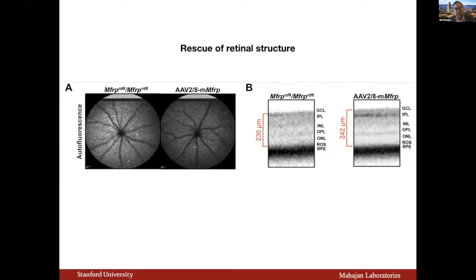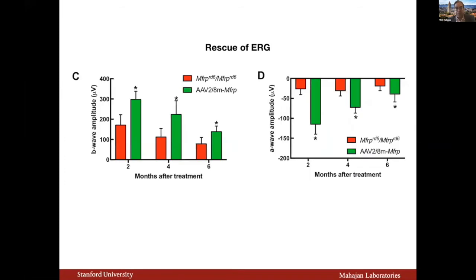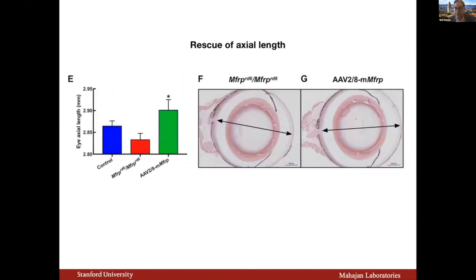In the right half of each of the panels, we're showing that after we do gene therapy to replace the normal MFRP in the mouse, we can diminish the number of those abnormal white spots, and we can actually increase the health and size of the retina on OCT. We can also perform ERGs on these mice, and gene therapy will rescue the ERGs. And then if you can get good pupil optic nerve sections of your tiny mouse eyes, you can very carefully measure the axial eye length. And here we have restored the eye length of the mouse.